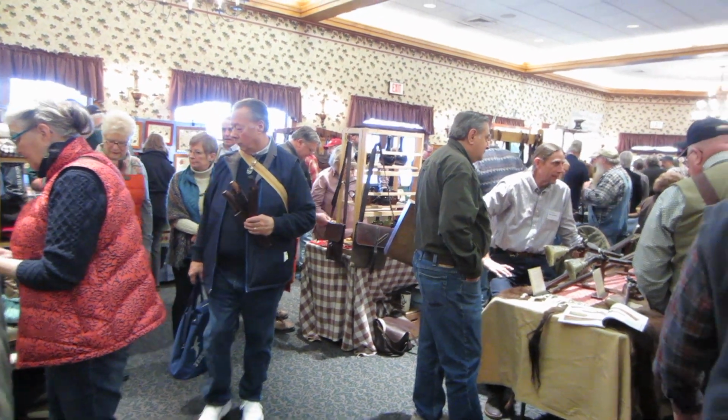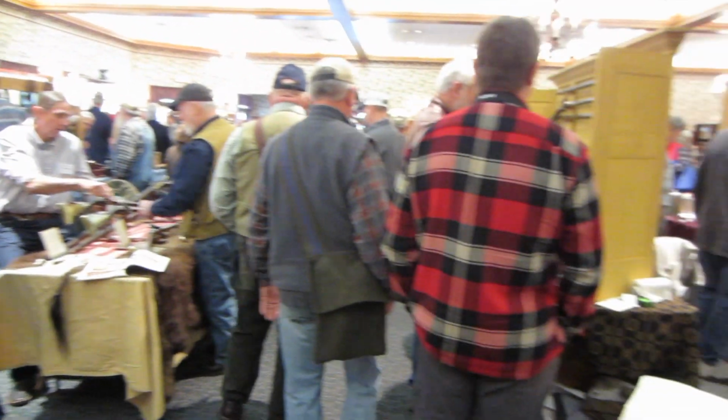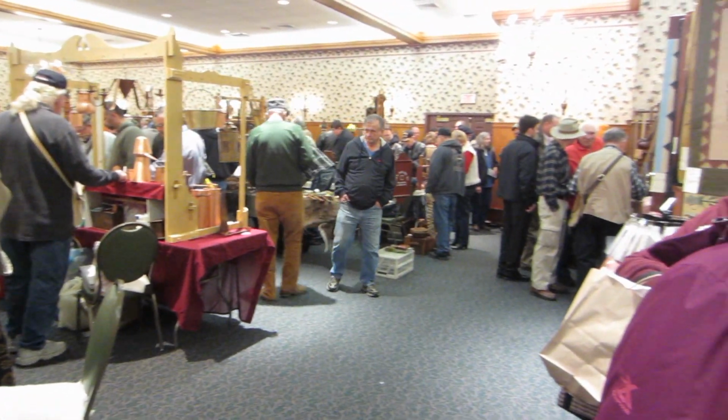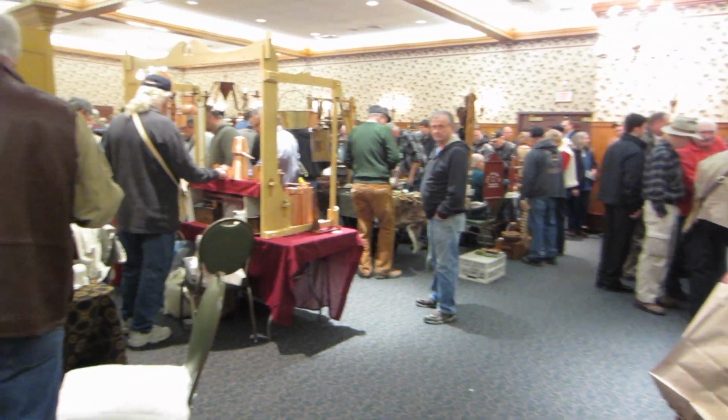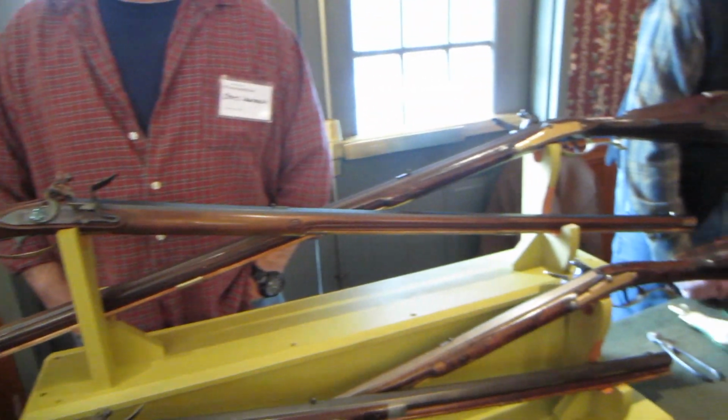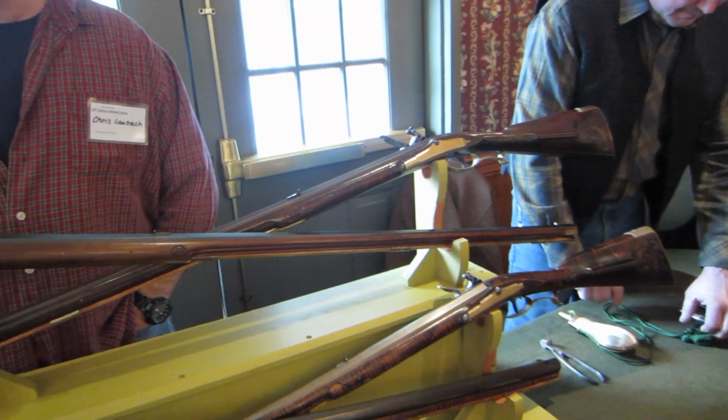We're here in one of the main exhibit halls for the contemporary artisans. These are the people that are recreating the past today. Well, I'm here with Chris Lombach, and he happens to live pretty close to me. And not only is he an outstanding gun maker, but he's an engineer by trade. And he's working on a pretty interesting project. So, Chris, why don't you tell us what you're doing?